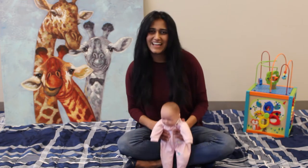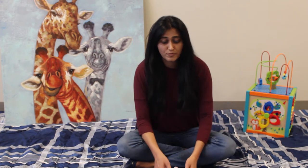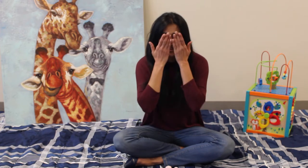Good job, you guys. Our next song is the peekaboo song, and this is a body part song, and I will also incorporate some sign language. You can put your baby on their back, or you can keep them on your lap, totally fine. This is the sign for peekaboo. This is the sign for I see you. All right, you guys ready?